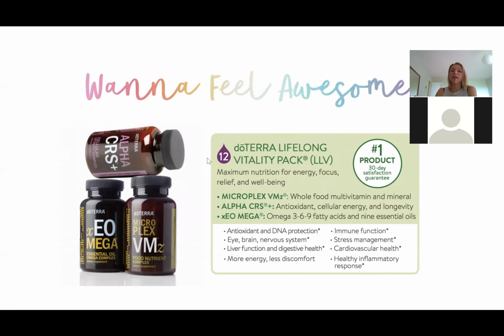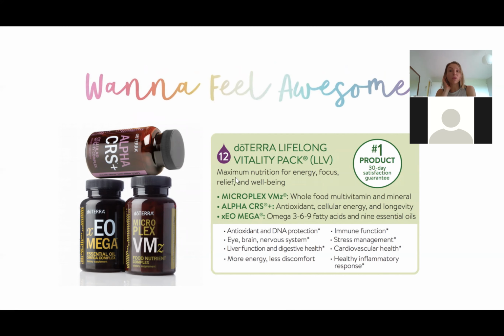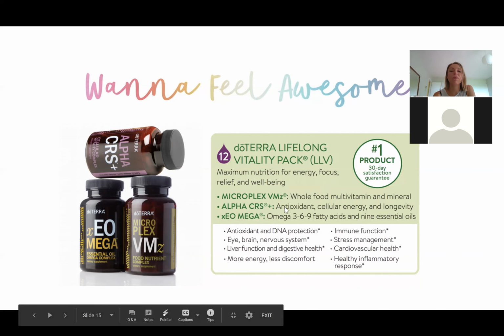Also, if you're thinking anxiety, these supplements, Lifelong Vitality Pack, are so amazing. I have a full blog post that I wrote on them, and again, I could spend almost an hour talking about them. But basically, think of antioxidants, your omegas, and your multivitamins. It says here what they do. They help with your eye health, brain health, stress management. They definitely helped me feel more calm, big time. There's essential oils in them, there's omegas in them. They are really amazing.